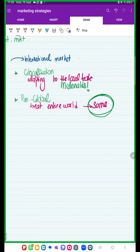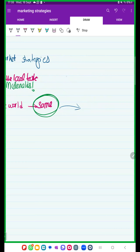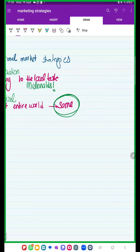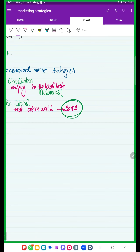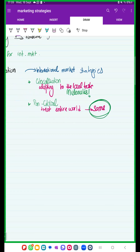Localization and pan-global. You can go over them from the textbook as well. They're very well detailed there. I'm just going over them briefly because you have the test tomorrow. There are benefits and disadvantages for each one of them, and you choose when you're choosing your marketing strategy. The PESTLE analysis is still with you, so we don't have to be too concerned about that.